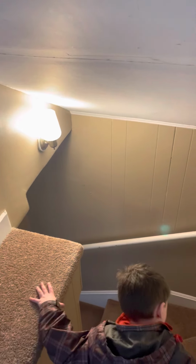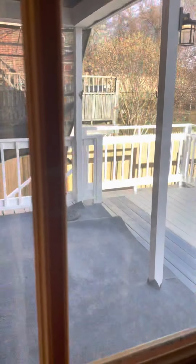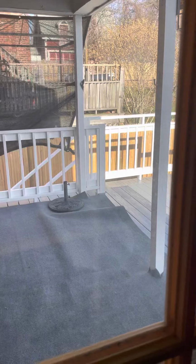First, I want this house. Kinda sad to see it go. My house. Getting down the stairs. Back porch.